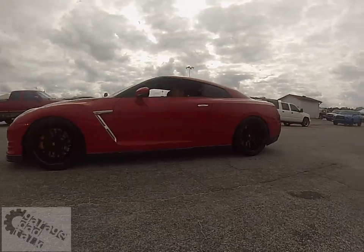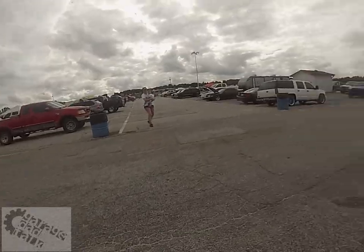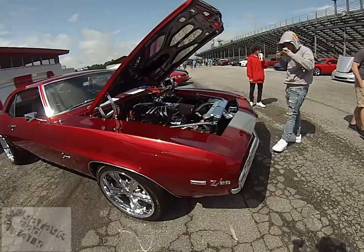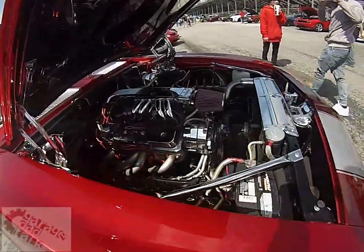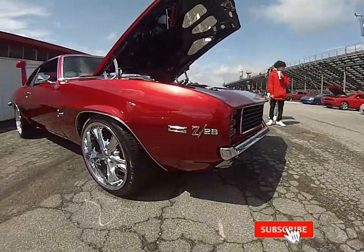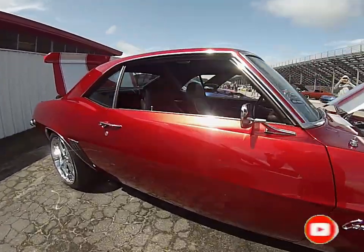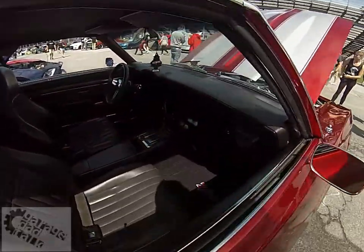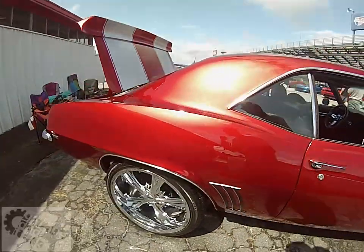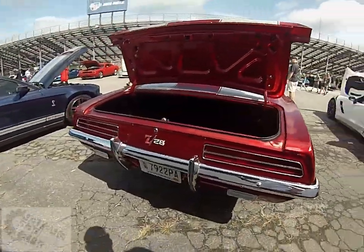All right, looks like we're gonna step here into the burnout competition over here. We need the first participant to start rolling this way. Give me your Jackson out there. Yeah, I got a picture of this Camaro here. This thing is clean. Very nice.